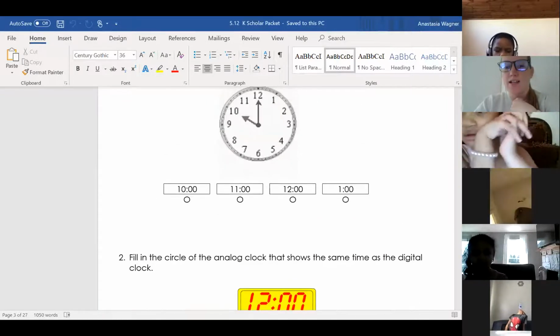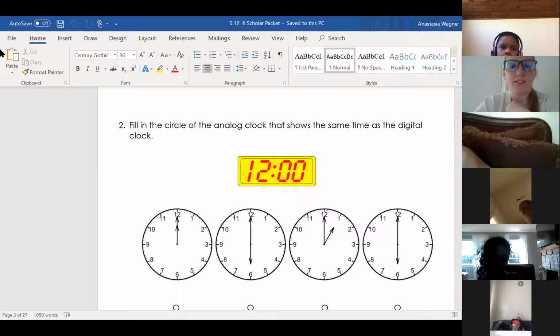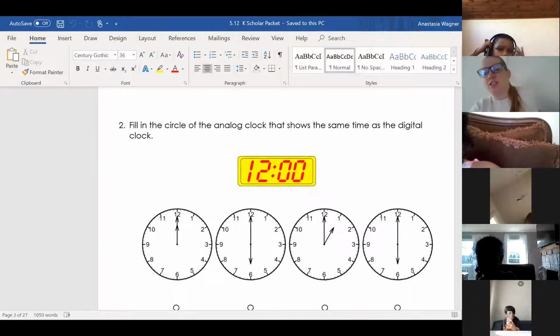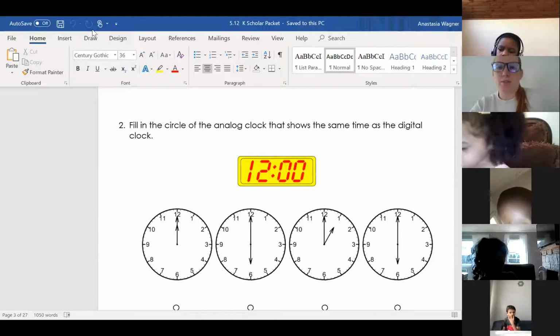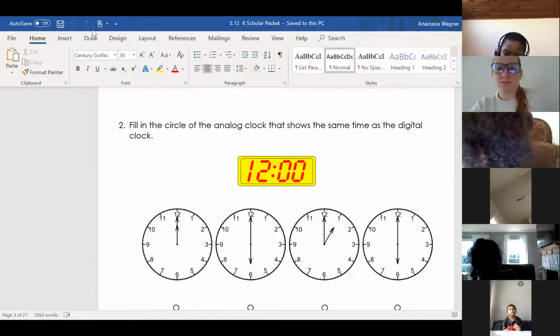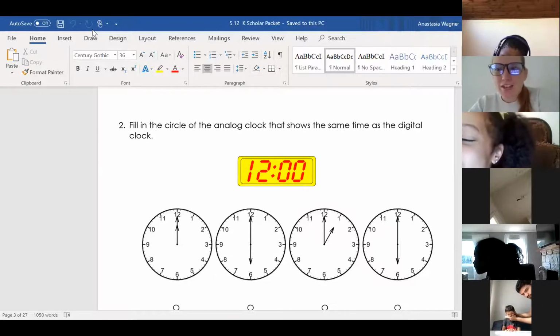Number 2 says, fill in the circle of the analog clock that shows the time on the digital clock. Go ahead. Fill in the circle on the analog clock that shows the time on the digital clock. Noemi, what time is on the digital clock? 12:00. Good. So where is the hour hand going to point to, Noemi? The hour hand is pointing to 12. Good. And the minute hand, where should the minute hand point to, Noemi? To 12. Good job. Go ahead, find the one that looks like that.